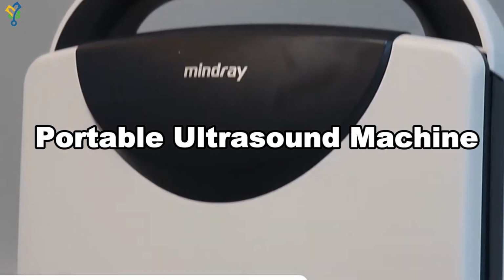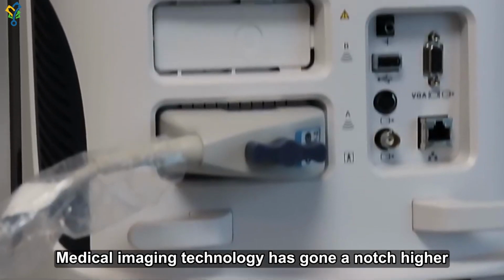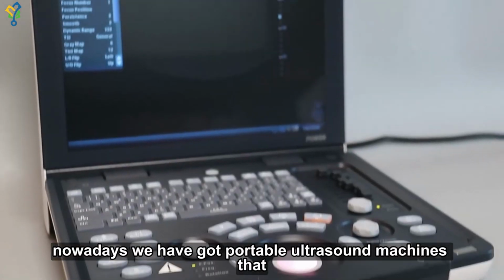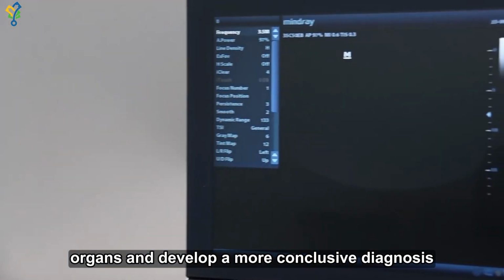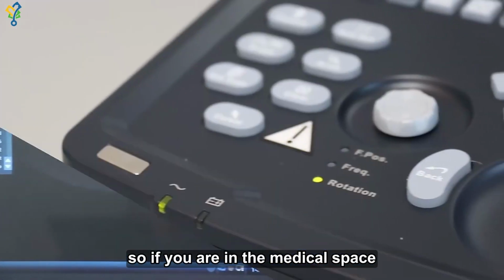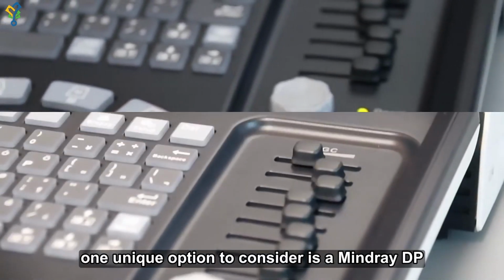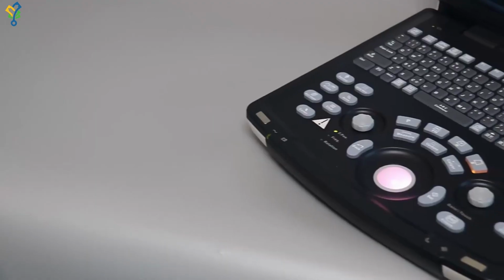3. Portable ultrasound machine. Medical imaging technology has gone a notch higher. Nowadays, we have portable ultrasound machines that allow medical professionals to view internal body organs and develop a more conclusive diagnosis. So if you are in the medical space or run such a business, you may want to get a portable ultrasound machine. One unique option to consider is a Mindray DP10 ultrasound machine laptop.